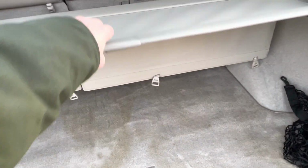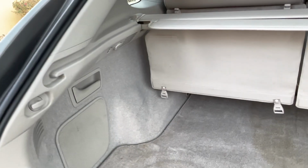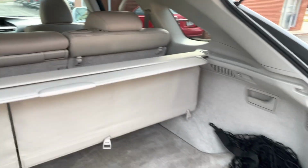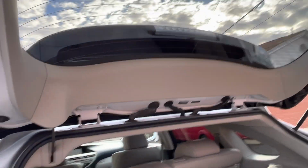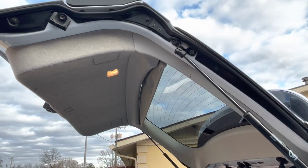Cargo shade is here and operational, which is nice because these are oftentimes missing. People will take them out and put them in their garage and forget about it. So it's nice that it's here. The handles here, you can pull and they will fold the seats like so on both sides. Fold your seats down easily. Even this tailgate piece is here that completes the shade, the partition or whatever. It's nice because I've seen those missing too.